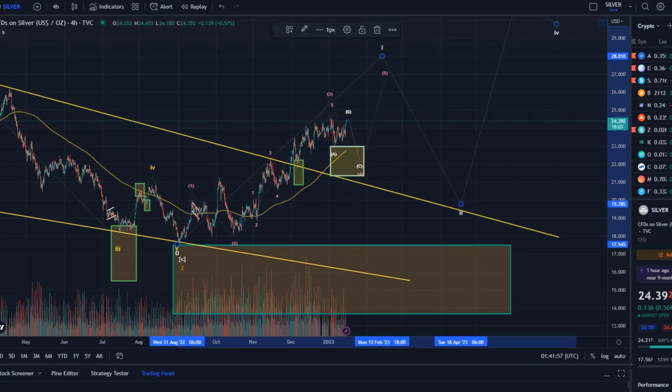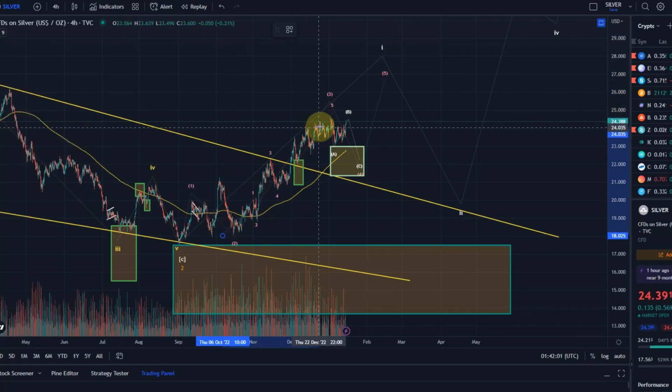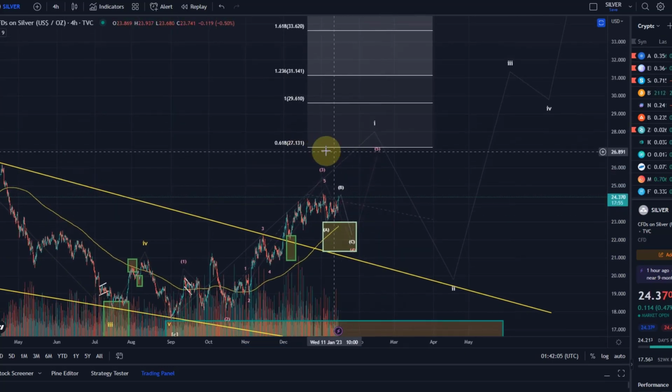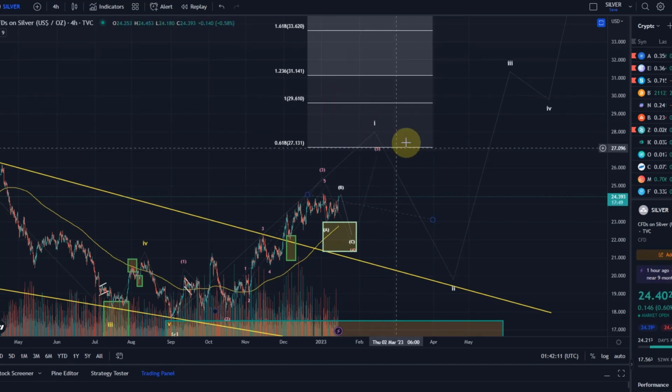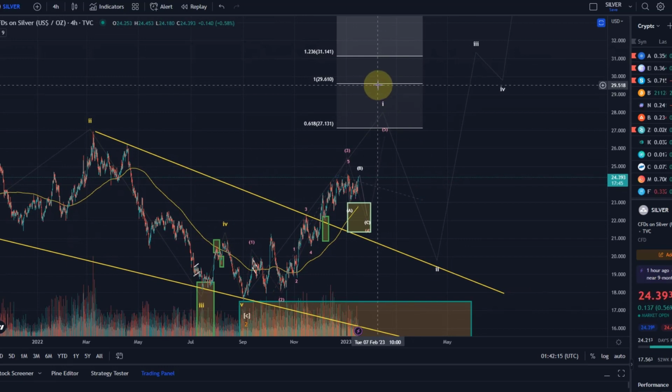Target for the wave 5, I can give you that as well. Based on the length of the third wave and the current low, we would expect it to go into the region between 27.13 and 29.61. That's a likely target. We've seen in the past that in a very bullish environment this can overshoot, but looking at the proportions, this seems like a reasonable target.